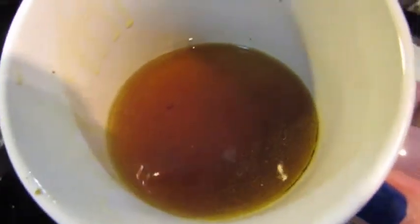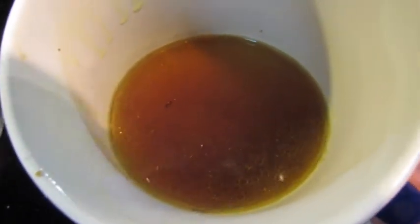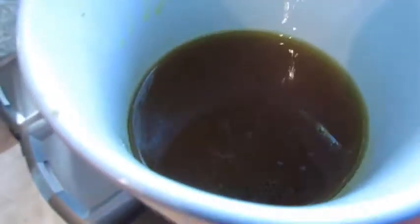Now, hopefully you can see this good. But can you see all the gelatin? You can see the collagen. I'm going to go to the light. I don't know if you can see it that well. But you can see all the little spots. That's some good broth.